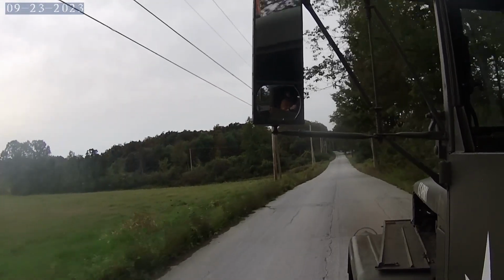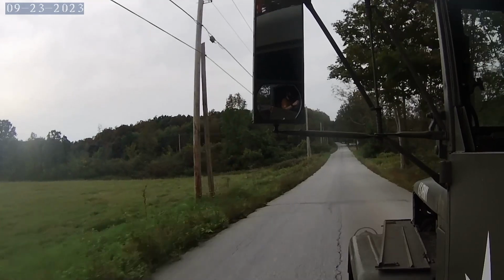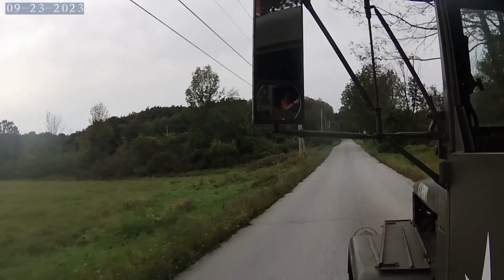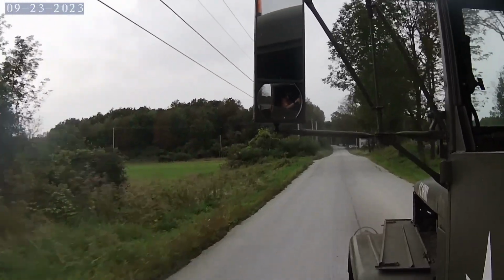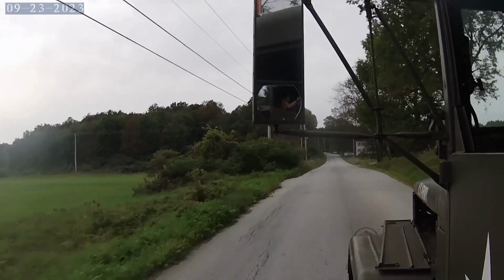We get it back. We get it parked, and we're like, okay, all of our issues are solved. We are going to the car show tomorrow. So we make plans to go to the car show tomorrow.